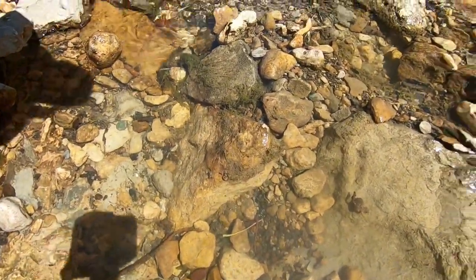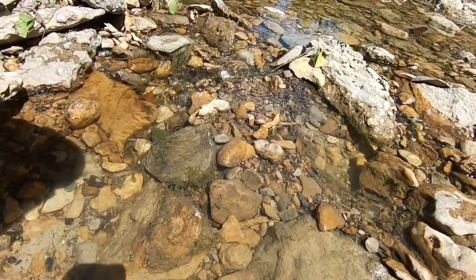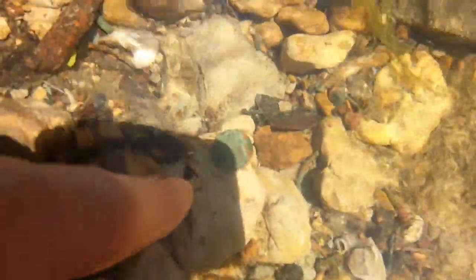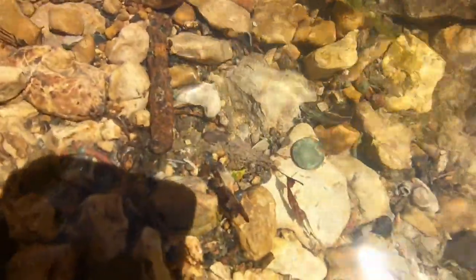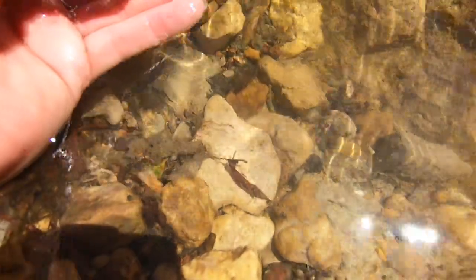Well, I made it over to where the water's running. It's kind of slow through here, so I'm trying to not muddy it up, but you don't really have to do much digging to find stuff. There's a coin, if I can get the shadow out of the way, laying right down here in the water. Penny.